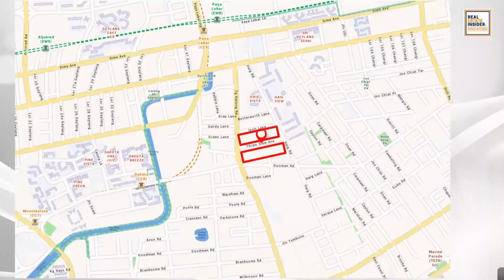So let us take a look at the location itself. For those who are Easterners, I'm sure you're very familiar with the Katong area. But for those who are not familiar, let me just run through what is there inside the Katong area. It is in close proximity to Dakota MRT, about an 8 to 10 minute walk. And up north, we have the Paya Lebar MRT. Being between 2 MRT stations is definitely a very attractive point for any homeowners out there and even investors.